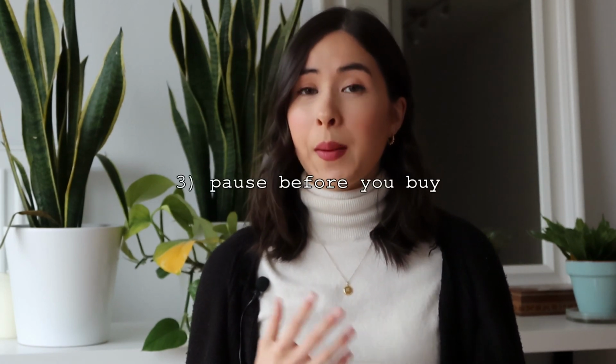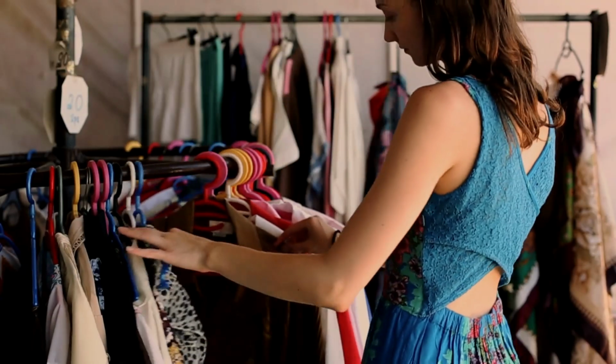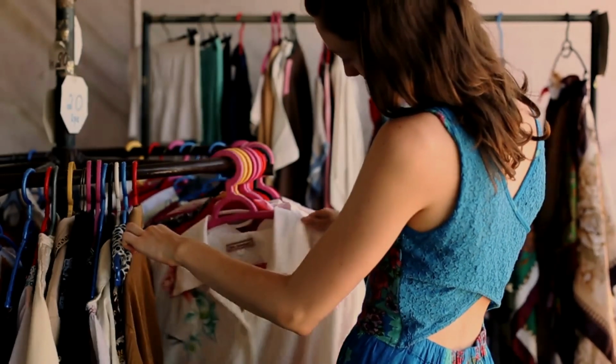So using what you already have in your home really challenges you to think differently, to think more creatively, and it really saves on money and resources. And with that, every time you want to buy something, I really encourage you guys to pause before purchasing. Oftentimes we get this rush and this excitement when we see a new product and we think to ourselves, I've got to have this. And most of the times those are impulse buys that are not that smart.